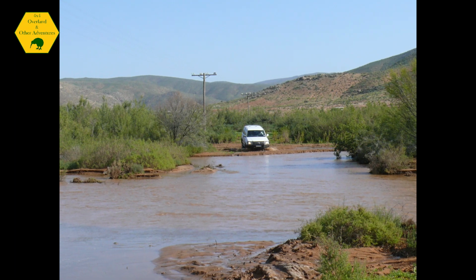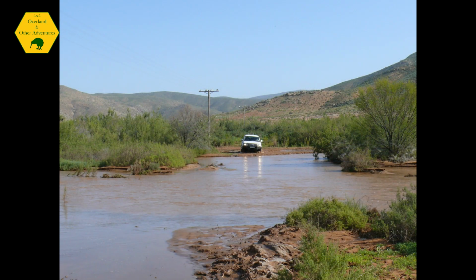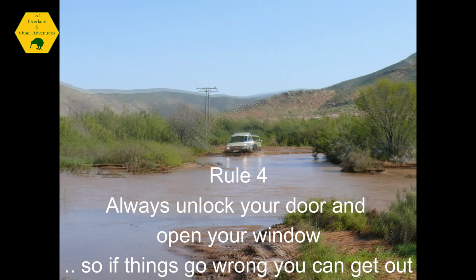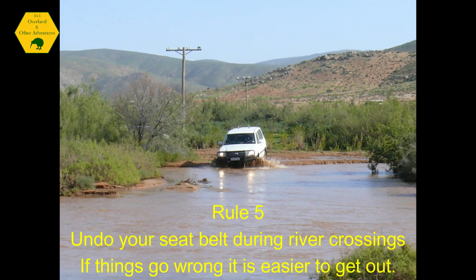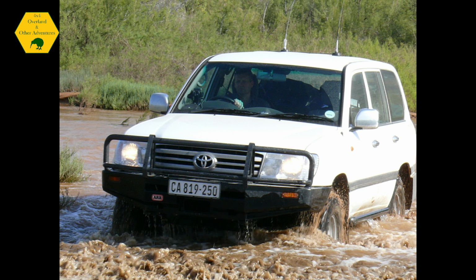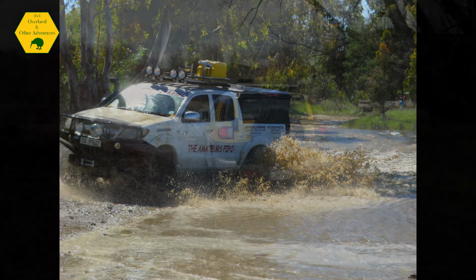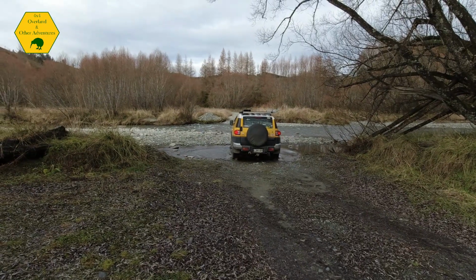In this case we had 3 vehicles and we decided, although it was a very long water crossing, probably over 100 meters, we decided we're going to do it. The first thing is you always unlock your door and open your window and take your seatbelt off, because if something goes wrong you need to get out. If the car gets flooded, often the electrics will stop working, so you can't open your window or your door and you drown.